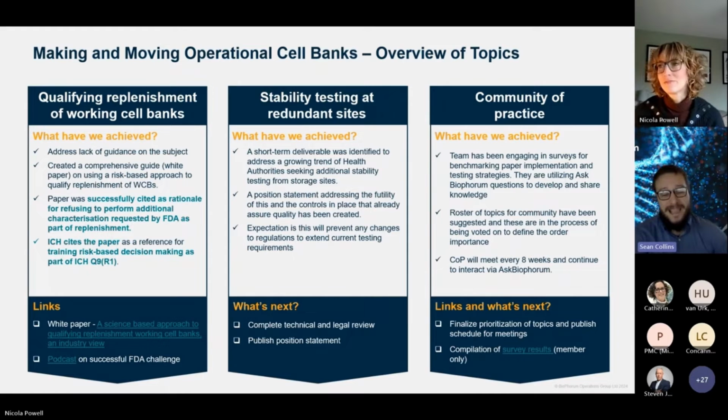So after that was done, it was then decided what could be next. They've achieved their goal. And the next process then is either, do we shut it down? What else do they do? The team were very keen to stay together, for two reasons. One was that the implementation of the actual paper at various sites is still ongoing. So a lot of companies are still in the process of trying to adopt the new process that's in the white paper and aren't quite there yet.